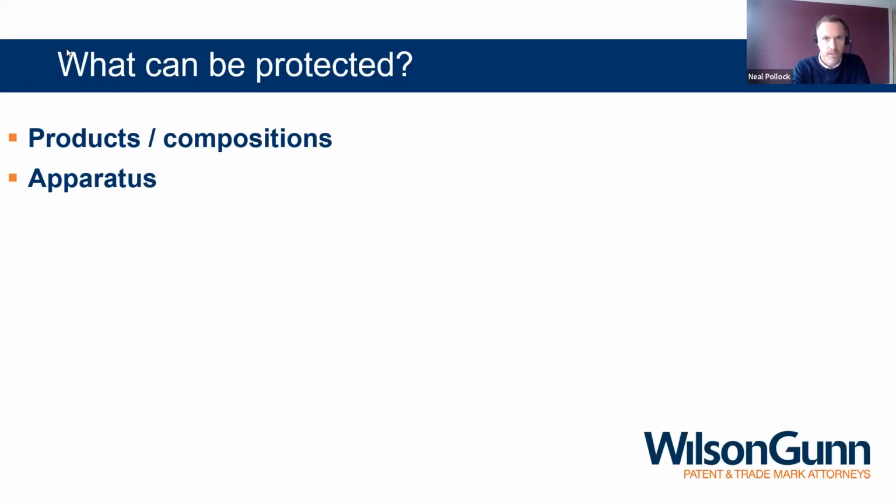As Henry touched on before, you can also protect pieces of equipment and apparatus. For example, if an apparatus was modified in some way and that led to an improvement in efficiency, then that could be patentable. Or similarly, if that modification also enabled you to produce a product which had an improved set of properties, then again, you could potentially obtain protection for that modified and improved piece of apparatus.